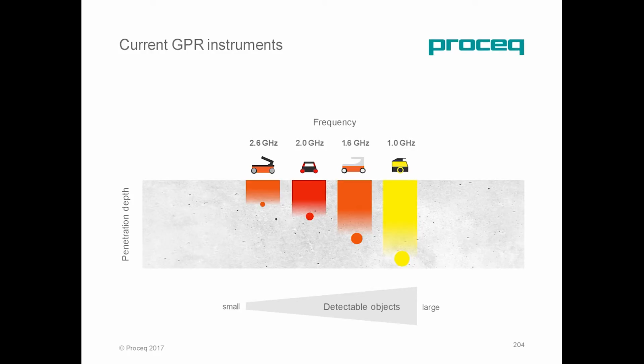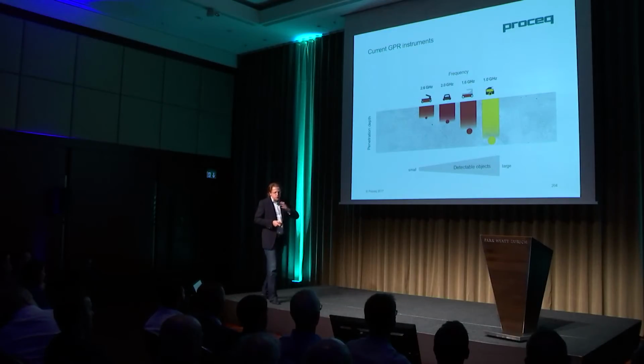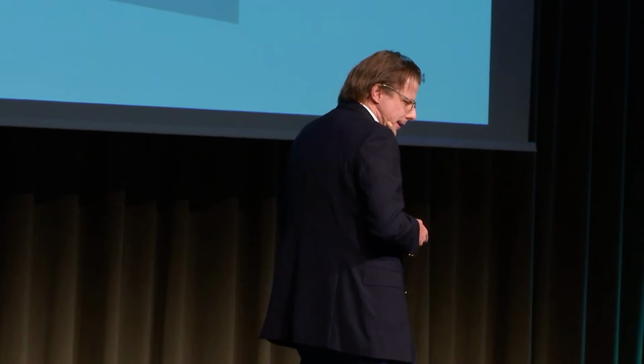To look at the limited detection capability of these instruments, you need to understand a little bit how GPR works. Current solutions typically offer 1 frequency per instrument. And if you have a high frequency, you get a good resolution in the near field, meaning you see small objects, but only very close to the surface of the concrete. Now, at the other end of the spectrum, if you have a low frequency, you can penetrate deeper into the concrete, but you need large objects to see them. And then there are solutions in between, which are a compromise in the one or the other direction.